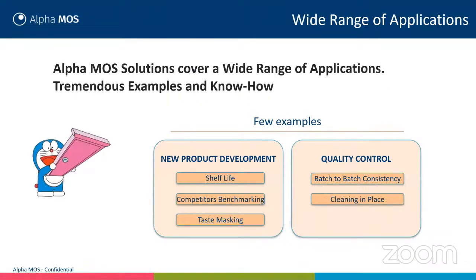And then we will go to the applications. Do you have any questions until now, before we go into the applications? Or it's quiet. Then I assume there are no questions so far. Okay.